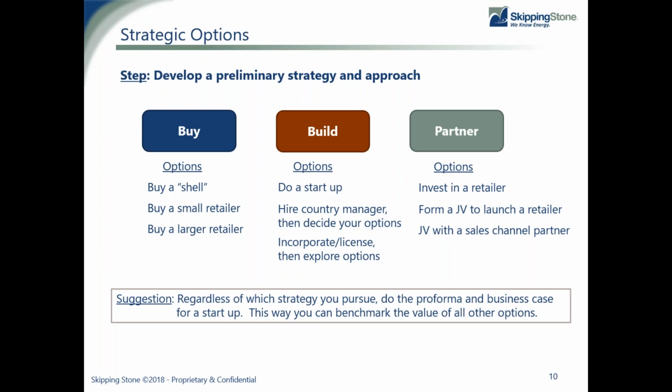So that's a different kind of set of pro formas and business plan. It's a different approach, because if you're going to go buy something, it's different than build. So the build is the startup, licensing, etc. Our suggestion is, regardless of what you do, go through the pro forma and business case for a startup, because you'll have a much better understanding of all the costs and all the metrics. Even if you're going to go buy something, using your own internal build pro forma and business case, you'll have a better sense of whether that's useful for due diligence or simply to benchmark cost versus time.